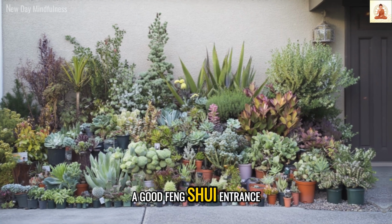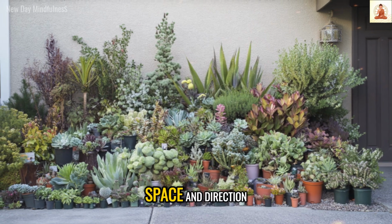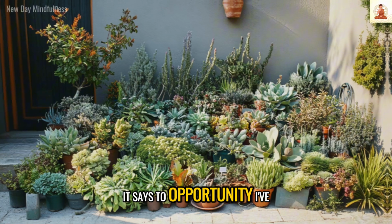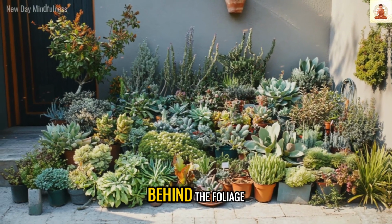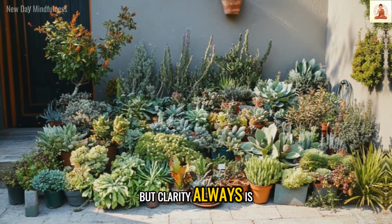A good Feng Shui entrance is not a garden show. It is a conversation between space and direction. It says to opportunity, "I've cleared the way for you," not "try to find me behind the foliage." Less is not always more, but clarity always is.